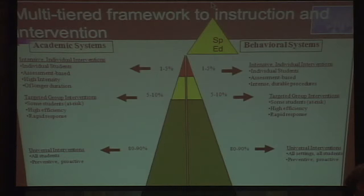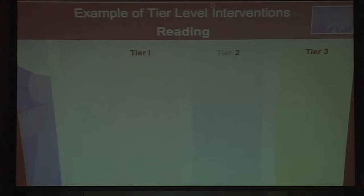So what's the difference between the tiers? This will help you kind of understand that. If we take a look at the time we spend on curriculum, a tier one, if we're looking at reading, we might spend about 90 minutes on reading in tier one. We might spend 120 minutes in tier two, and we might spend 180 minutes in tier three. Intensive, it gets more intensive as you go up the tiers.